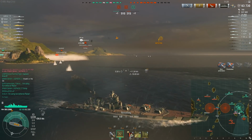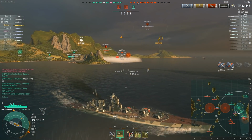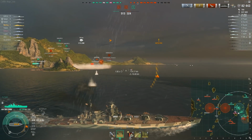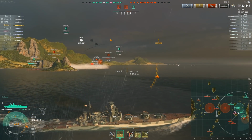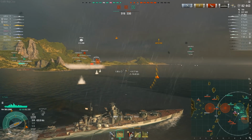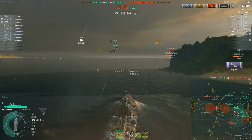Lenin has 63,000 hit points. It's important that you pay attention to this number because the Vlad has a hit pool of 73,600. That's a pretty significant difference right there. And while I felt like the Vlad could tank well enough, the 63,000 hit points on the Lenin left me not wanting to take damage quite as much as I did in the Vladivostok.